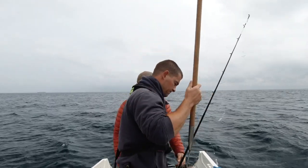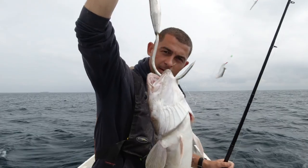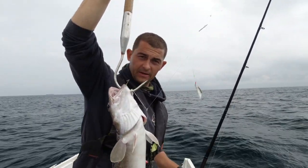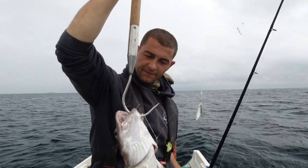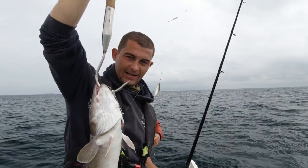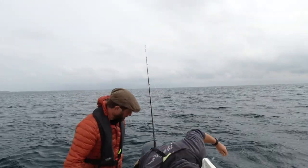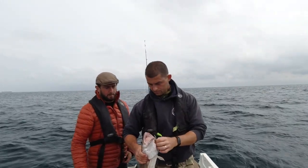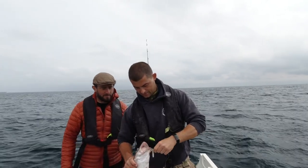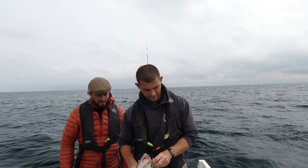Ling. You might have seen there that I just put the gaff through its lip because it was caught on baited feathers. If you tried to lift it up on the trace, it would have bitten through the trace. There's no point sticking a gaff through its side. We're really lucky to land that. Yeah, it was caught inside it, hard at the lip.